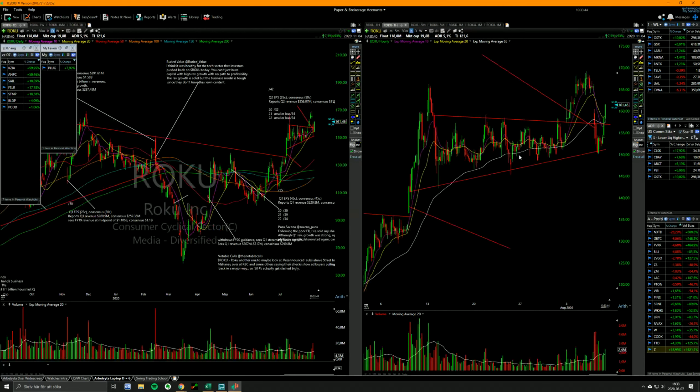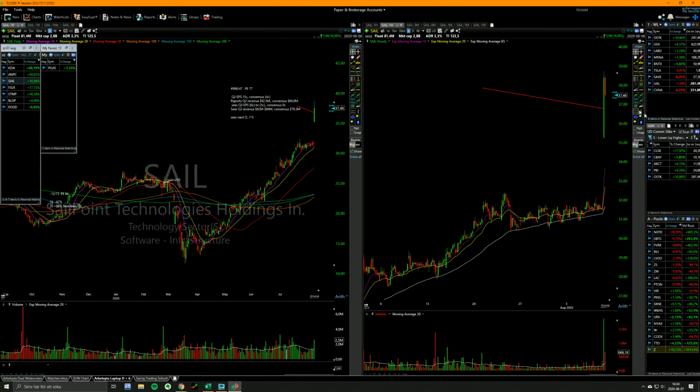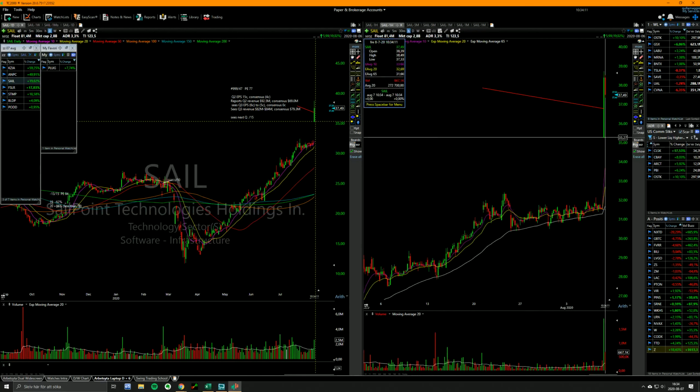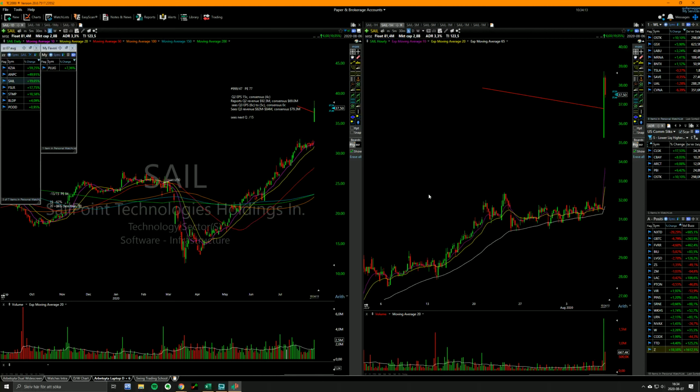Yeah, this Roku, man. Ah, shit. Hopefully it can go sideways a few minutes. It's probably gonna go straight up now. What do you mean it's flat on the day? It's still up like 6% from the open. That's 2 times the average daily range. It's not flat on the day.